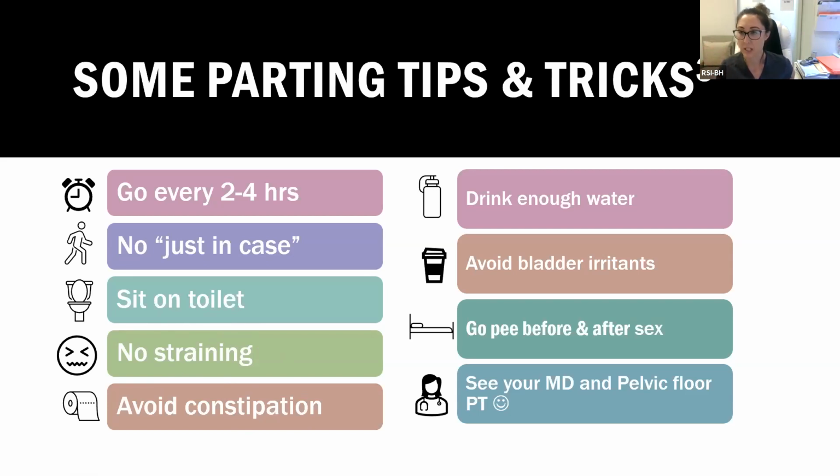That's going to just add more pressure downwards. You want to be sure you're drinking enough water. A lot of times people who have urinary frequency and are going to the bathroom a lot, or have incontinence, reach for less water. Yeah, you want to drink enough water, because a lot of people are like, well, if I don't drink water, I won't have to go, right?